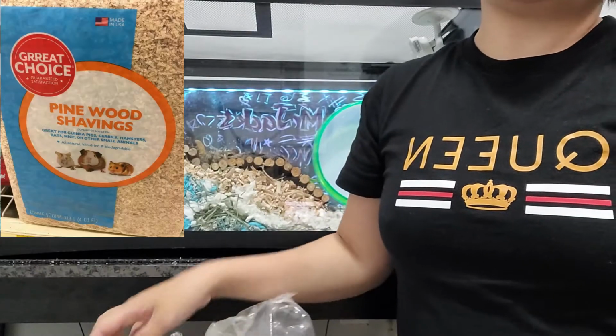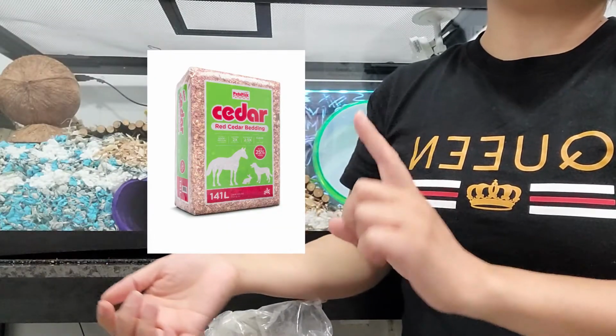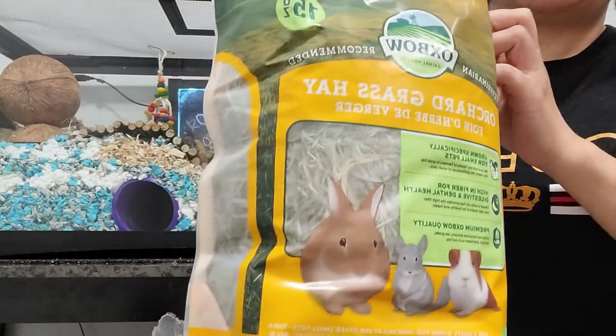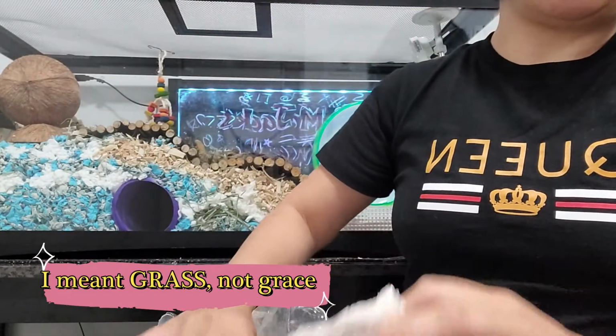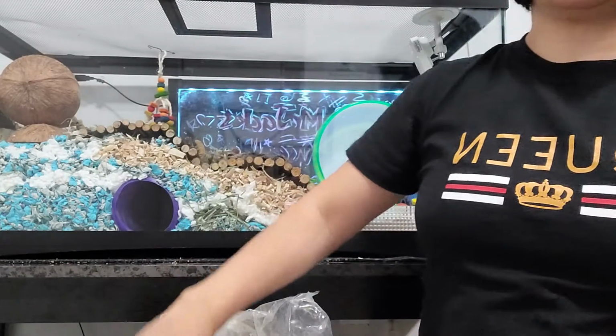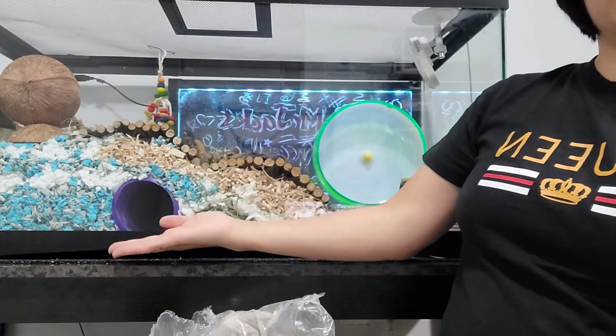Stay away from pine and cedar shavings. Those are not safe for your hamster. You can also use hays like this, orchard grass hay. You can use this as a layer to your beddings, just like this.